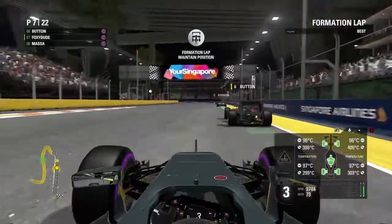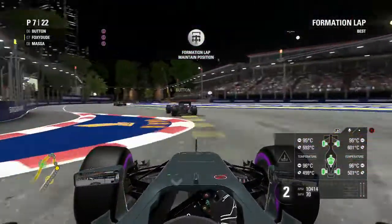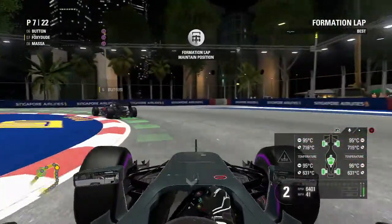It's funny seeing my teammate Jenson Button in front of me. I've always criticised Jenson's driving, but this race, he's definitely stepped up the mark as we go around on our formation lap.